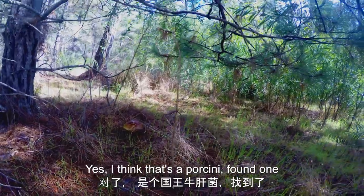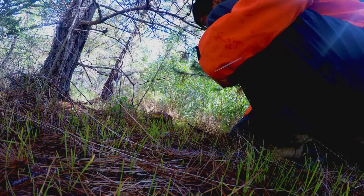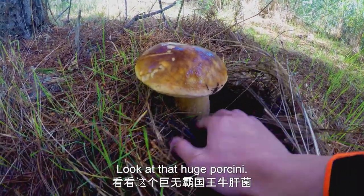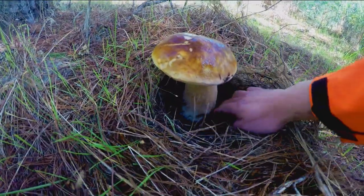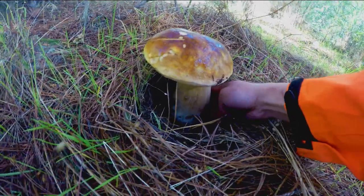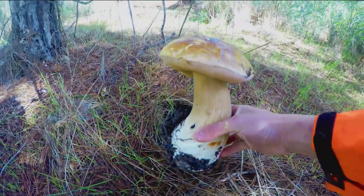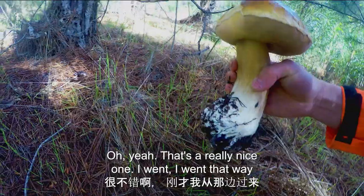Yes, I think that's a porcini. I found one. Look at that huge. Oh man. Wow. Such a beast. Oh yeah. That's a really nice one. Dude.